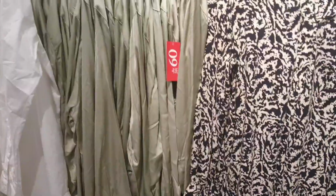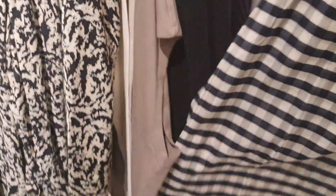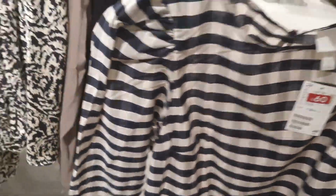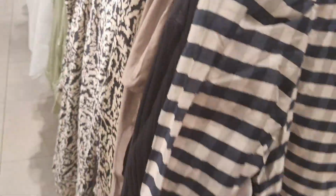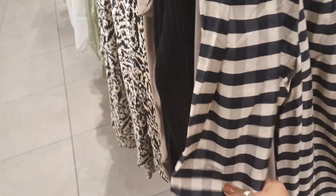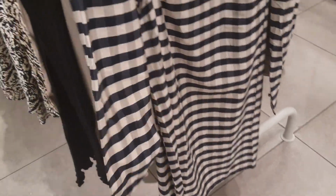And there is 60 here also. 60, everything is 60, guys. So everything is 60. So there is here. Wow, this one is nice. It's like kimono. It's nice. Only 60, guys. Look at this. Oops. Look at this. 60 riyal. No, but the clothes. It's nice. It's a long sleeve.